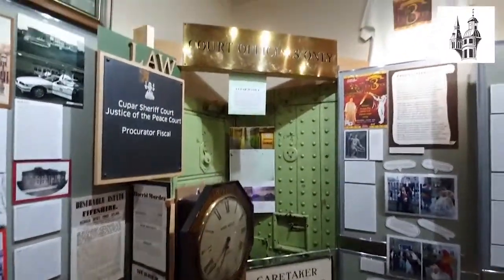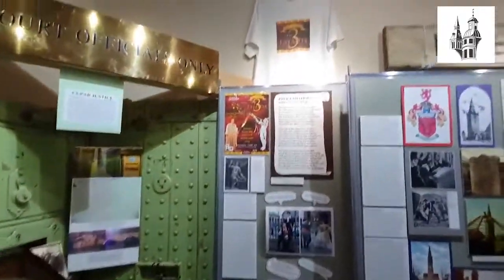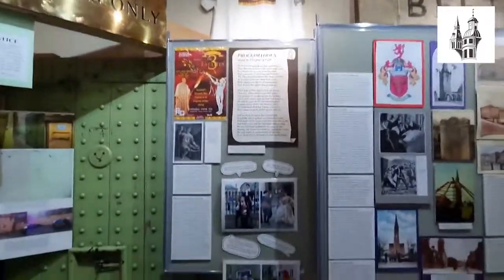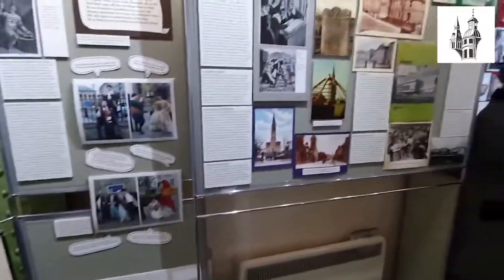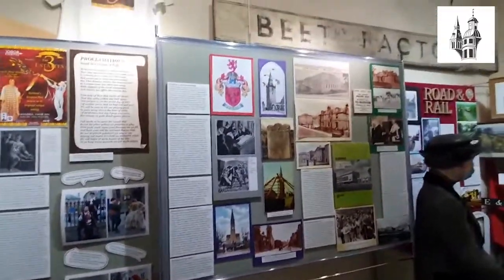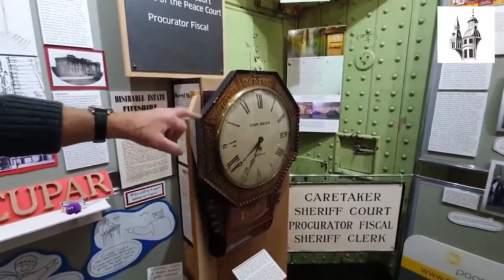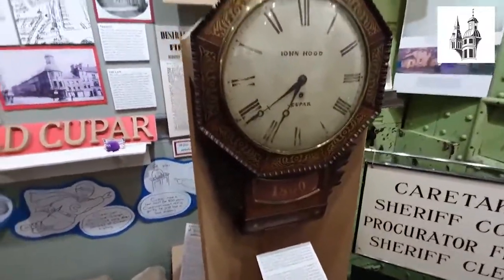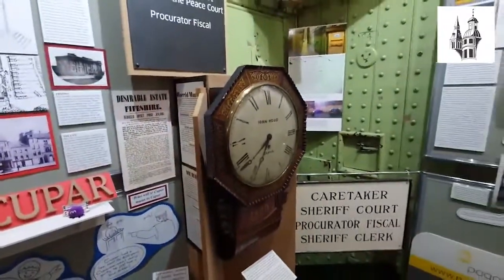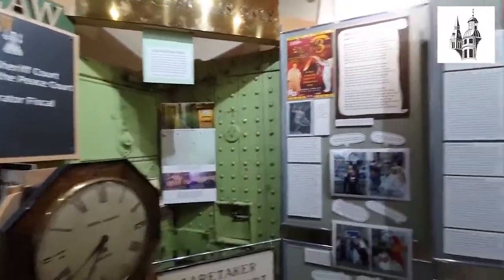The courtroom was an important part of the Cupar story, and we got artifacts from the Sheriff Court when it was closed. This clock here is one of the prize exhibits in a sense, because this hung in the Sheriff Court, but it's a Cupar-made clock. 1860. Wow. So that's a wee gem. That's a real artifact, isn't it? Prison cell doors from the old police cells behind the buildings.